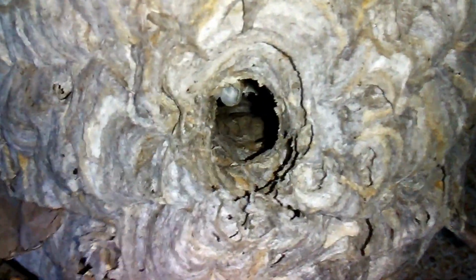All right, so yep, 2020. These are all 2022. This here's a bald-faced hornet nest, and I thought they were larger in 2021. This was from 2021. I got it November 2021. Still in great shape. This is probably my favorite bald-faced out of them.